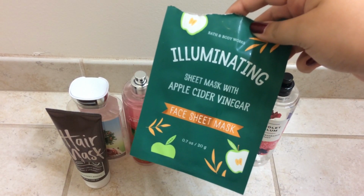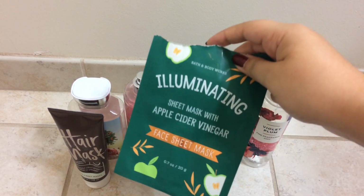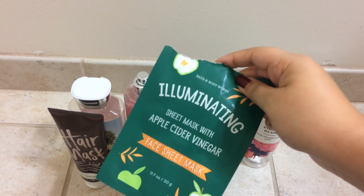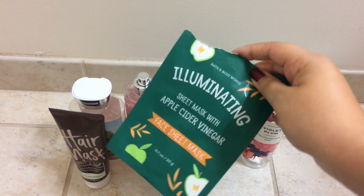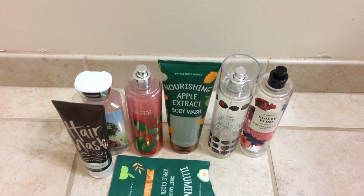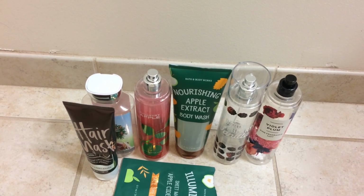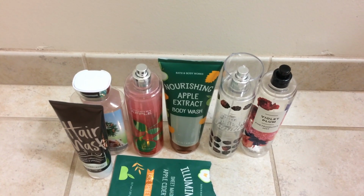I also used the Illuminating Sheet Mask with Apple Cider Vinegar. This matches the shower gel, as you can see. This one worked really well for me. I love this one. And I don't think they have face masks anymore either. I haven't seen them lately, so who knows.